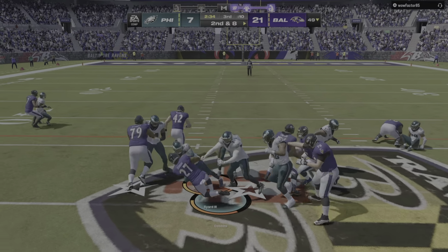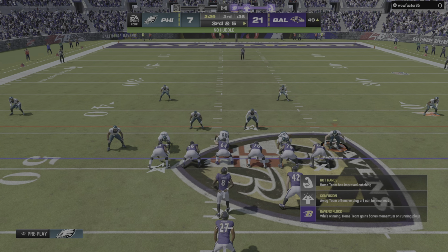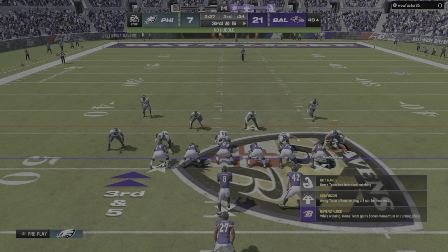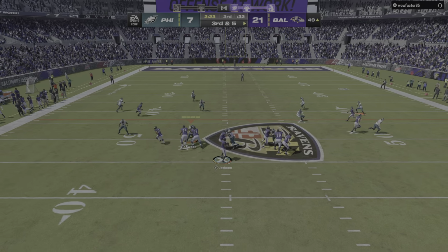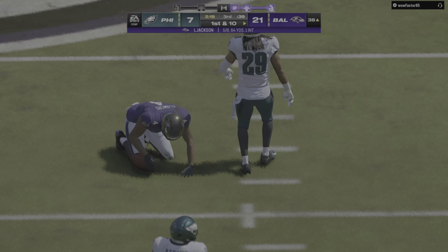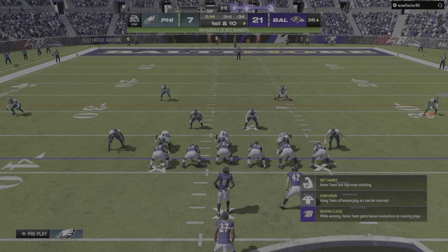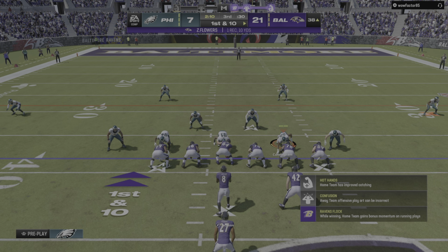They'll run up the gut with Dobbins, and across the midfield stripe into Eagle territory. The offense moving quickly to the line. From the gun on third down, Jackson. Work in the middle of the field, and he's got a man complete. And he will have a Ravens first down as they're able to get the third down conversion.